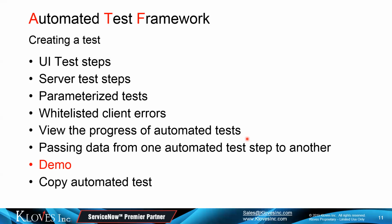And then we're going to take a look at the progress of an automated test, so you can look and see how far along the test may be. So for suites, some of these suites could take quite a while depending on how many tests are in that suite. So looking at the progress, making sure that it's running is always a good step. And then passing data from one test to the next step. So it may be that we create a record. Well, the next step may want to open that record. We'll want to know what that specific record is so that we can go look at it.